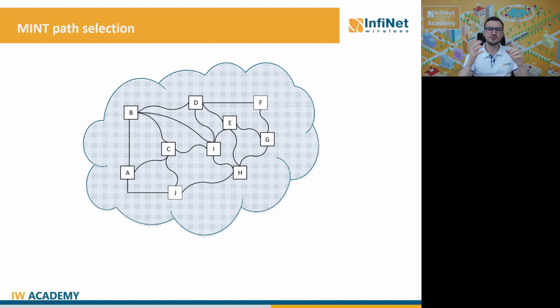But first, you need to know a few things about switch groups. Basically, the Infinet R5000 units located at the edges of the Mint area are ingress and egress points between Ethernet and Mint. The traffic can be switched only between at least two units that have the same switch group number configured. In this example, let's say that the traffic travels between the J and F units, which are in the same switch group. The Mint area includes several other units which can have different switch groups configured or none at all. The Mint traffic will be able to pass through them in order to reach the destination.